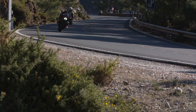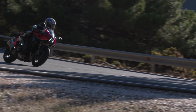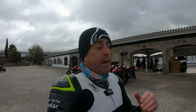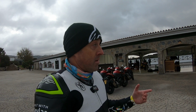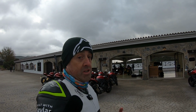I think it's going to do exceptionally well. It's aiming for that market that don't want race focused race rep sports bikes, but they still want loads of power and they want sophisticated suspension, rider modes and looks. And that's what this has. As a road bike that can cut it on track, it's an impressive package.